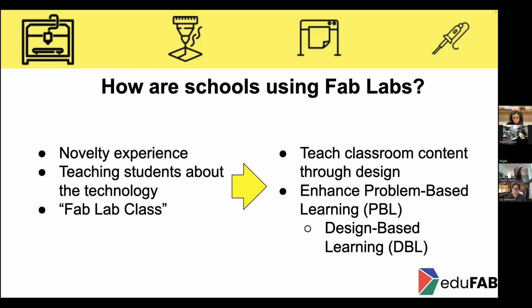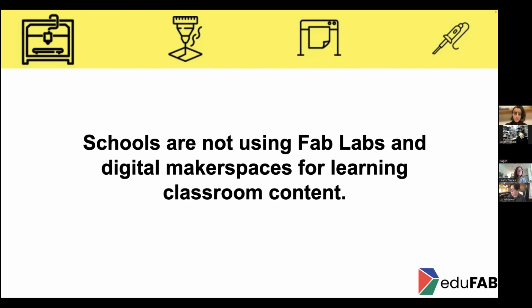Classroom content can be learned through design, enhanced problem-based learning, which of course you've seen. And then as kind of a subset of problem-based learning will be design-based learning, which really brings it home. If you're talking about a PBL unit and you have a nice artifact that the kids can share with each other, that's really taking PBL and putting that kind of constructionist core into it. Like, here's my artifact of learning and I can share about it. So these are the things that we'd really like to see across the globe when you put digital fabrication tools in makerspaces in schools.